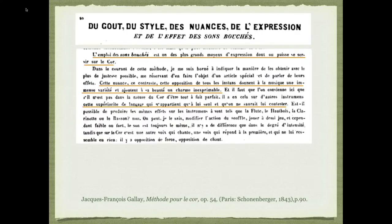However, this contrasts with the advice given in a much longer chapter on taste, style, nuances, expression, and the effect of the stop notes that closes the method, in which Gallet describes the use of stop notes as one of the most important means of expression available to the instrument, describing it, "this nuance, this contrast, this continual opposition," as a way of endowing the music with an immense variety and adding an inexpressible charm to its beauty. For Gallet, the contrast between the stopped and open notes gave the instrument an indisputable advantage, a superiority of expressiveness that belongs to it alone.